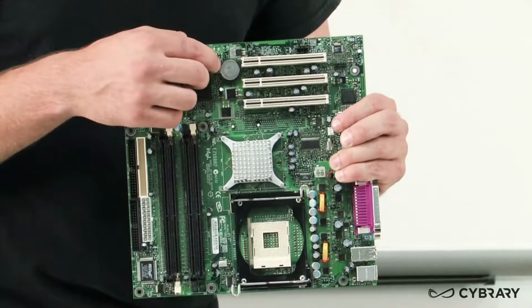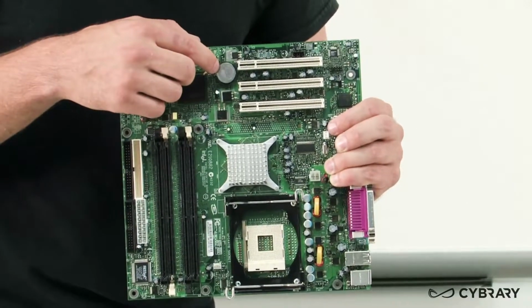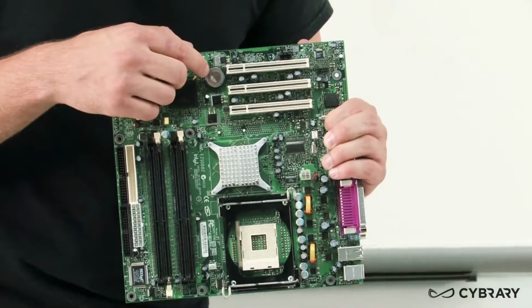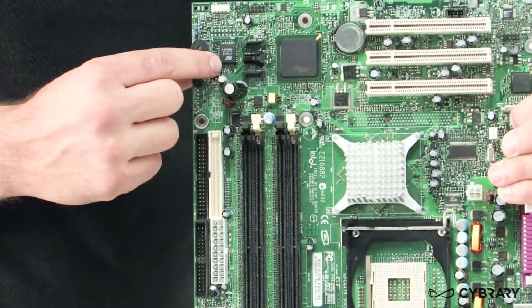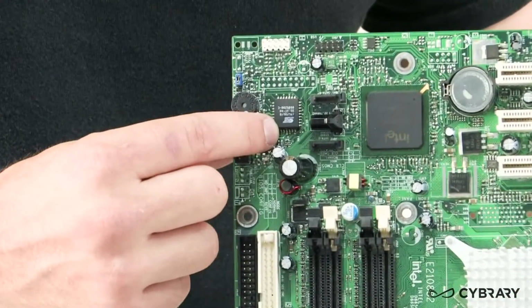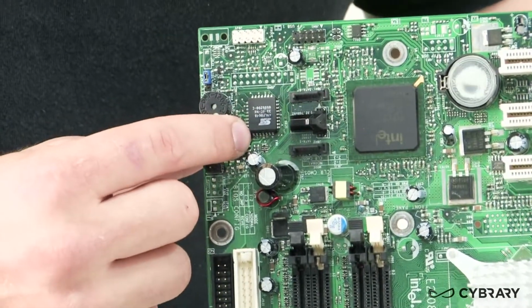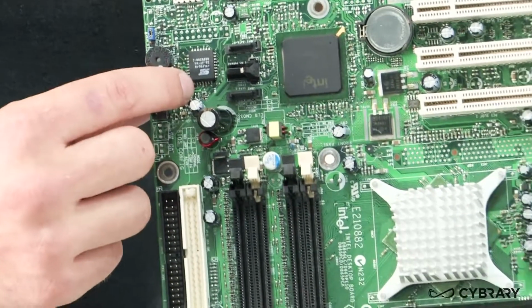So because that battery works in conjunction with our BIOS, we can correctly assume that the BIOS is usually somewhere close by, or at least somewhere on the same side of the motherboard. So we'll look closely, and on this particular motherboard, our BIOS is going to be that chip right there. We notice it's held in on all four sides by pins onto the board, and it has all the firmware on it for turning on our computer and selecting our operating system and everything.